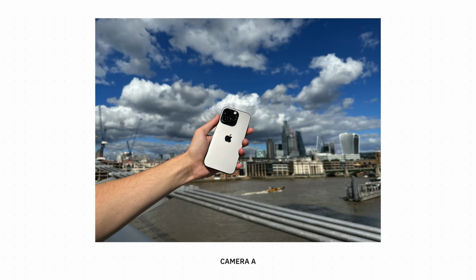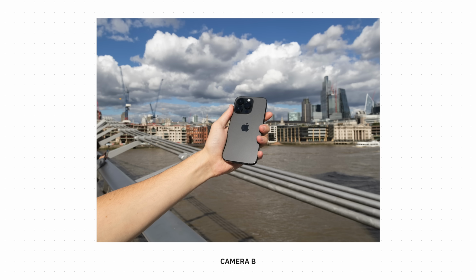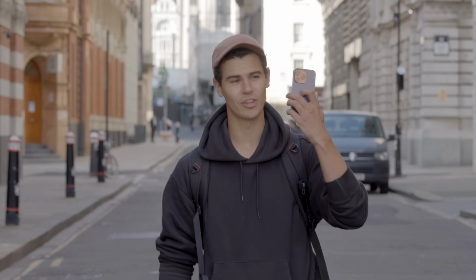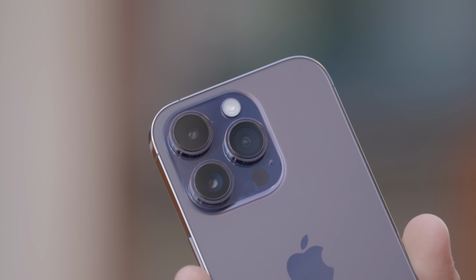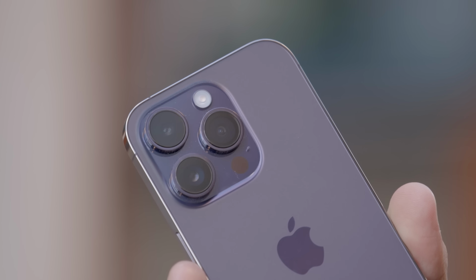Let's kick things off here. We've got two shots, camera A here and then camera B. Obviously one of these is with that 48 megapixel wide sensor. We're mainly going to be focusing on the brand new 48 megapixel sensor on the back of the iPhone 14 Pro, but of course we'll compare the telephoto too.